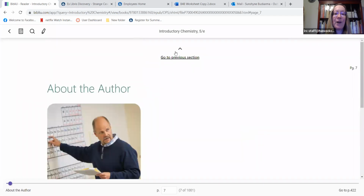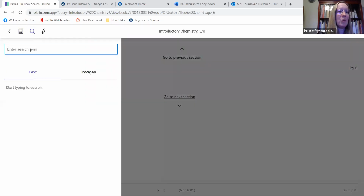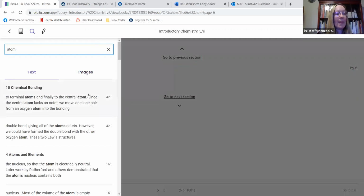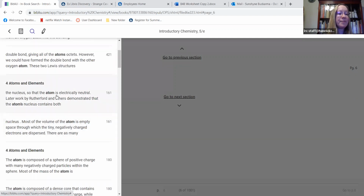You can go to previous sections too, as you can see. We have various tools up here that lead you back to the search results. That's a table of contents, as I was showing you before. You can search for different topics within the book, which is useful. For instance, if I searched atom, this will bring up different sections of the book that have atom.